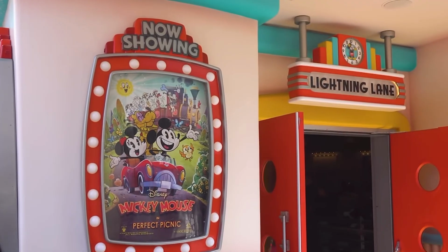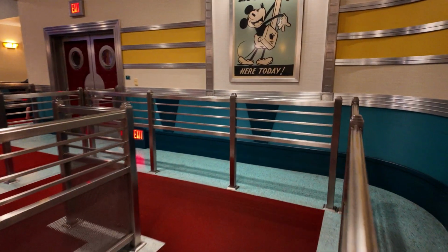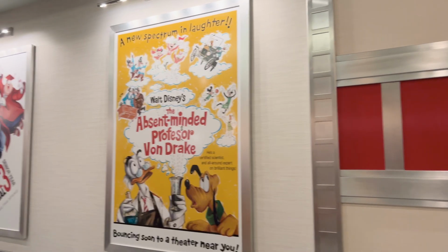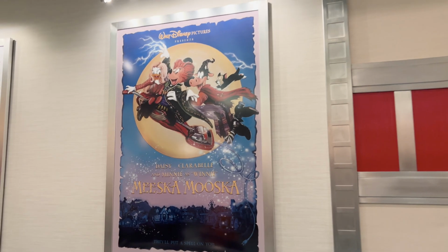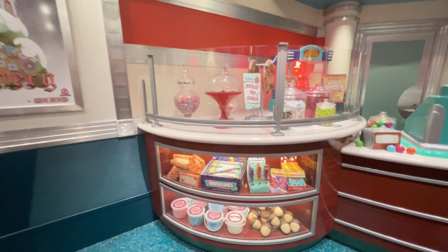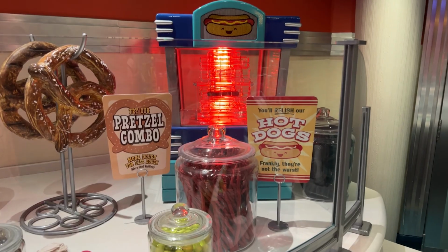Wait times for Mickey and Minnie's Runaway Railway typically range from 30 to 45 minutes, but the immersive theming of the queue makes it a fun experience in itself. As you wind through the El Capitan Theater, in addition to the prop displays, you'll see parody posters of Disney's live-action movies recast with animated characters, like the absent-minded Professor Von Drake, parodying The Absent-Minded Professor, and the Hocus Pocus parody Miska Muska, starring Daisy Duck, Minnie Mouse, and Clarabelle Cow as the three witches, and many more. Right before the theater entrance, the concessions stand adds humor and fun as well, with adventurous condiments like your cheese and nacho cheese. There are so many details and Easter eggs to find throughout, you won't be bored no matter how long the wait.